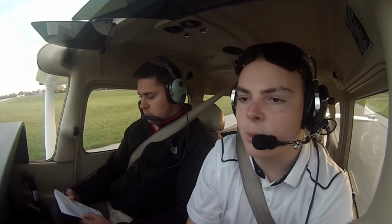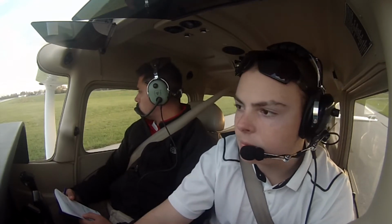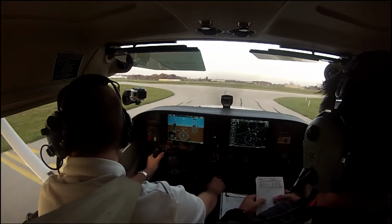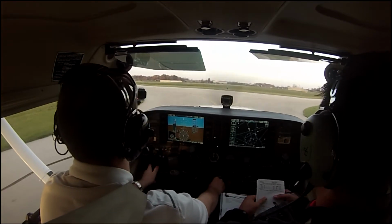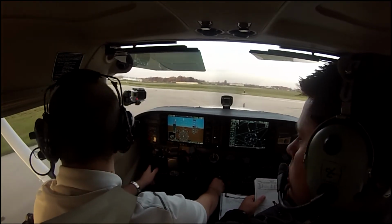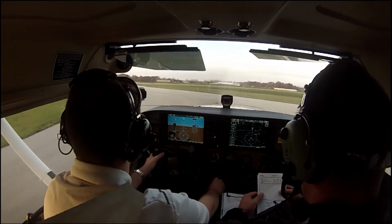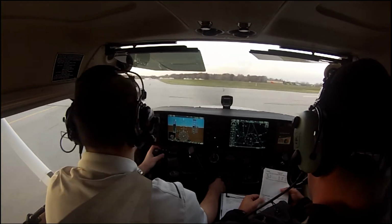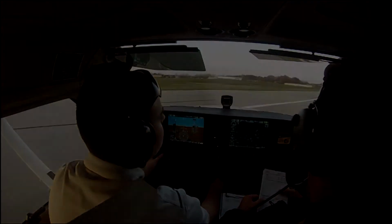Smithfield traffic, 1249er at Bravo, taxi runway 31 to 23, Smithfield. Alright, I don't hear or see anyone. Then once you actually get onto the runway, you'll call back taxi. Alright. Smithfield traffic, 1249er, back taxi for runway 23, Smithfield.